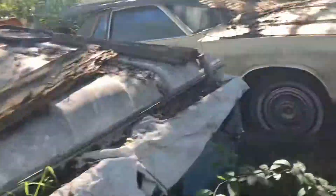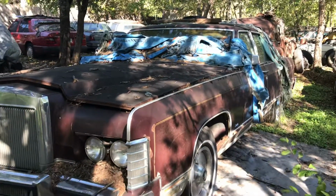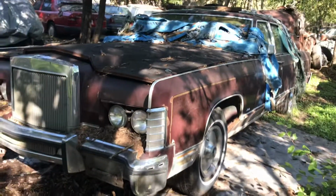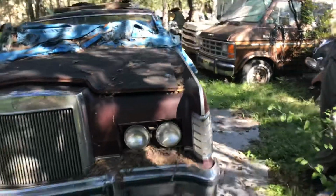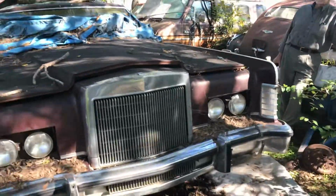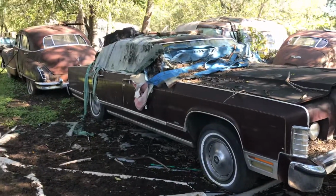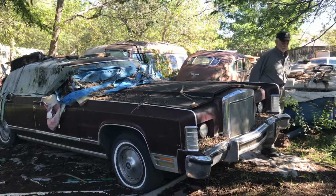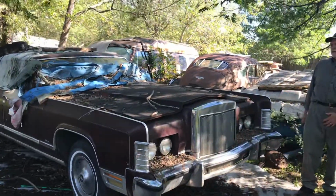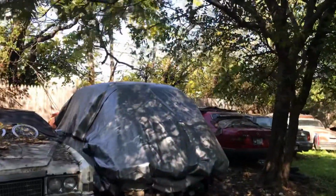Here's an unusual one. This is the biggest Lincoln ever made. It's a late model Lincoln. What year is this one? This is going to be 78. The weight is like 6,600 pounds for this guy. It's got the big Ford motor, and they're a pleasure to drive. They really are a nice riding car.